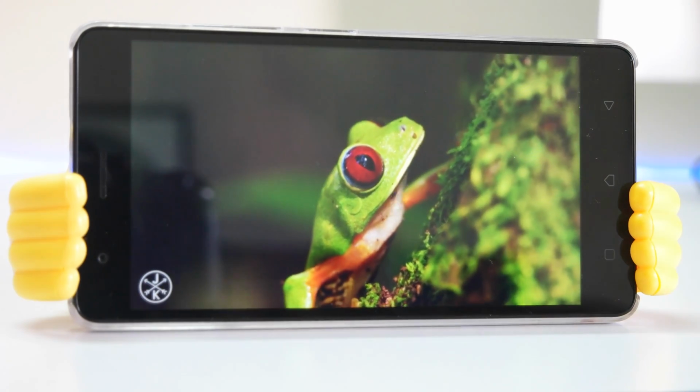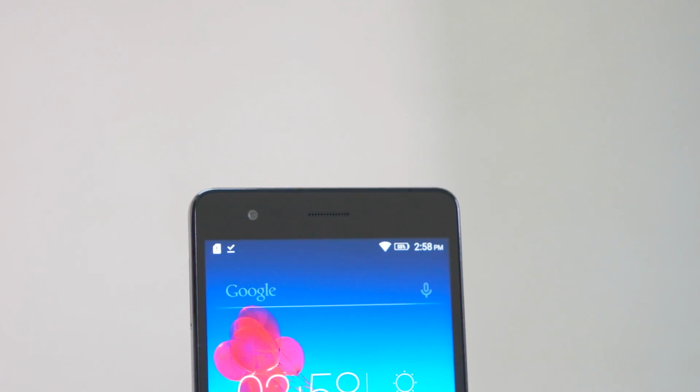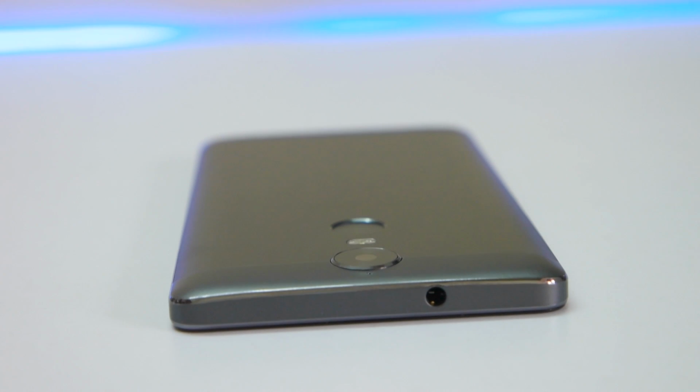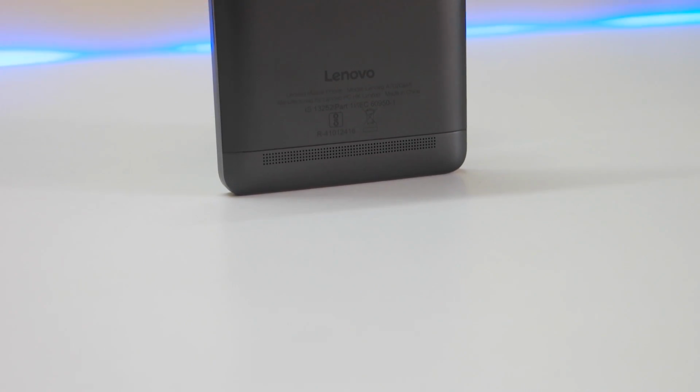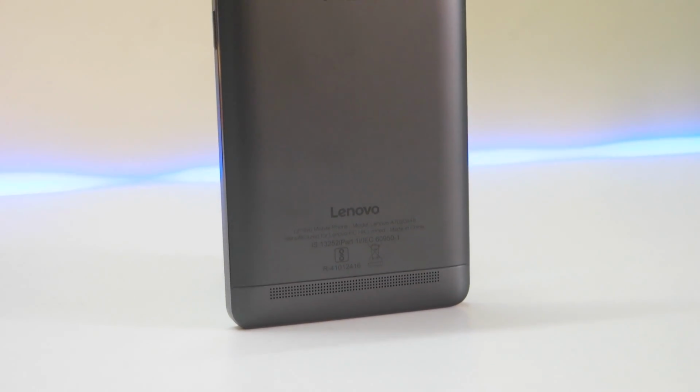If we talk about the call quality on this device, I would say it was pretty good. I had no complaints whatsoever when it comes to network reception, and even the output from the earpiece was adequately loud. And as I'm talking about output, the output I was getting from the headphone jack of the Lenovo K5 Note on my earphones and headphones was pretty good. Even the output from the speaker was pretty good.